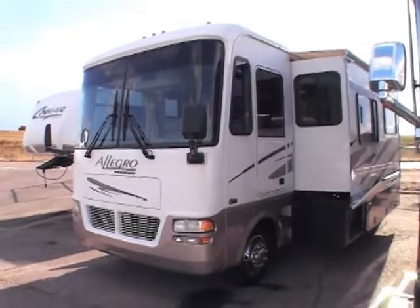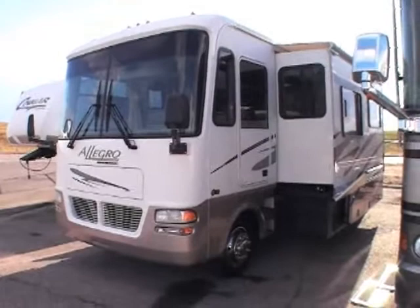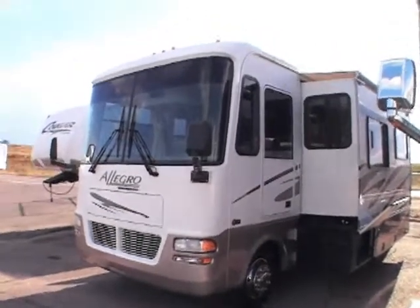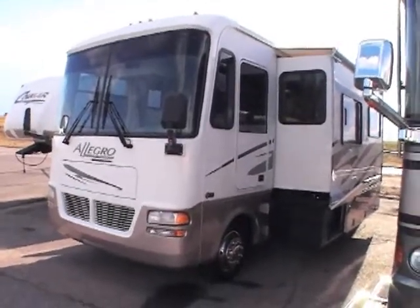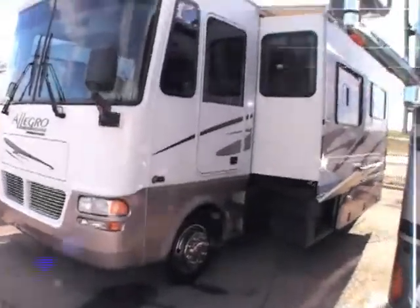This video is for a 2005 Allegro Open Road made by Tiffin. I just want to walk around the outside showing a lot of the unique features that this coach has. A lot of gas motors don't have some of these features, so I do want to point them out. It does have a driver's side door.